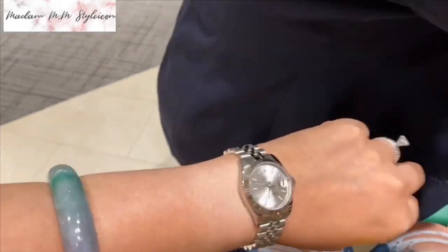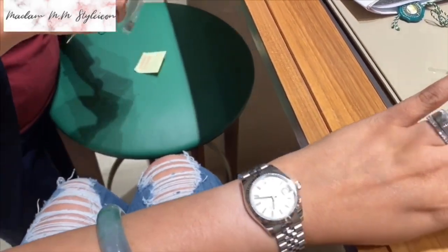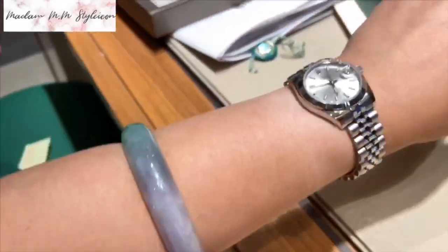Things in here. Looks better. Yeah. Oh my gosh. You drink them too. Obviously. I know.